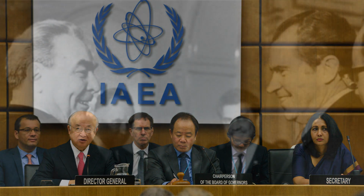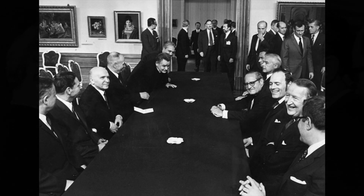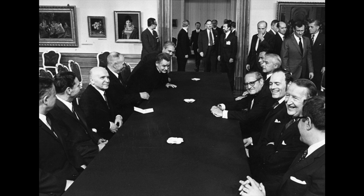In the late 1960s, U.S.-Soviet relations became less strained. This shift was largely led by Richard Nixon and Leonid Brezhnev. This allowed for a series of negotiations to take place, which were aimed at ending the nuclear arms race and reducing the possibility of nuclear war. These negotiations were known as SALT, or the Strategic Arms Limitation Talks. The initial talks lasted from 1969 to 1972.